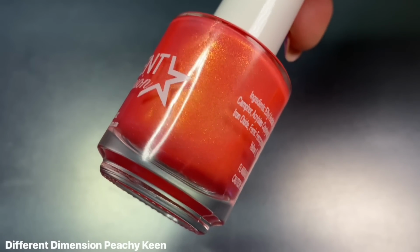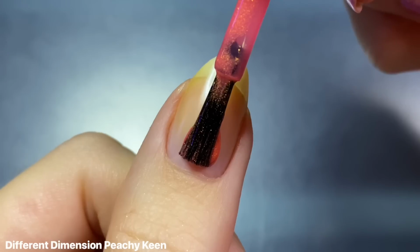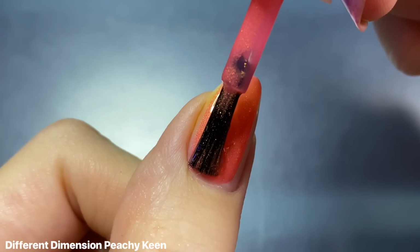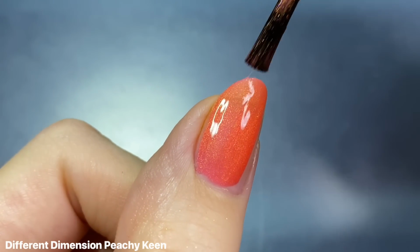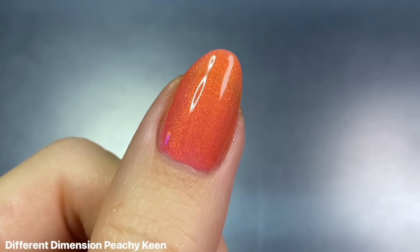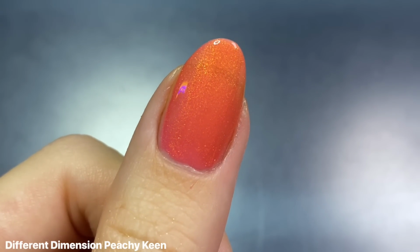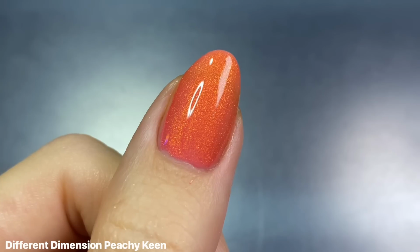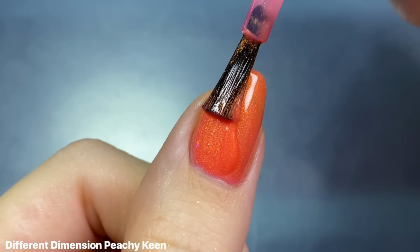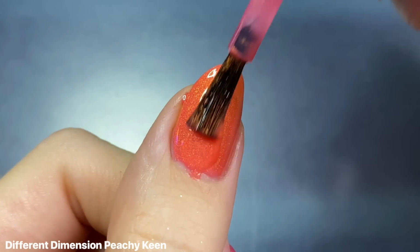This first one is Peachy Keen, and it is this peachy orange base with a gold shimmer. So I think I actually shared this one in my summer favorites last year, and I said that it reminded me of the color that you would wear when you're on a resort vacation, having unlimited drinks by the pool. That's just the vibe that I get from this polish.